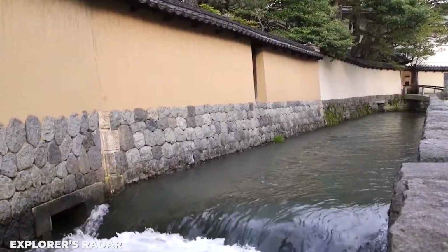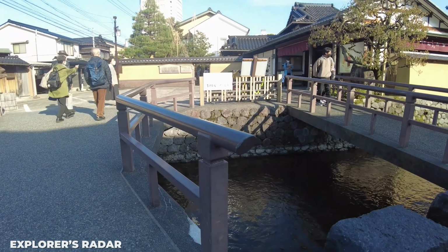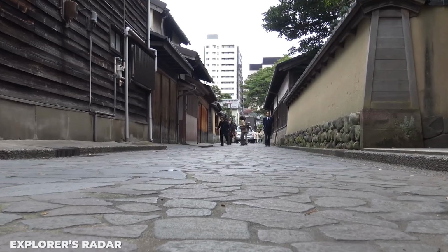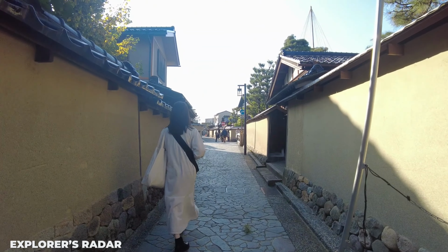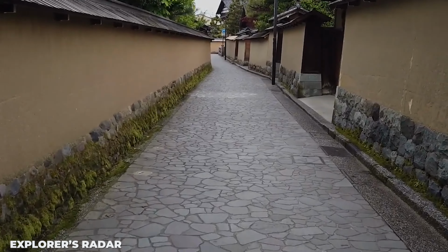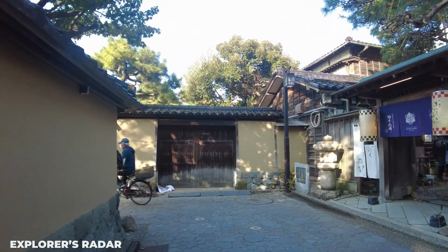This engineering marvel still functions today, creating a peaceful soundtrack of flowing water throughout your exploration. The earthen walls, made from a mixture of clay, straw, and natural materials, were designed not just for privacy but also for defense, with hidden peepholes and strategic positioning.